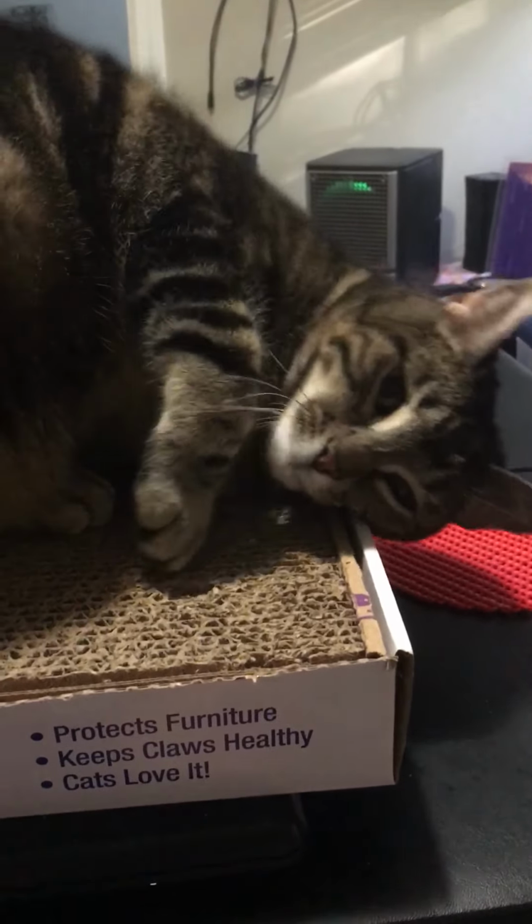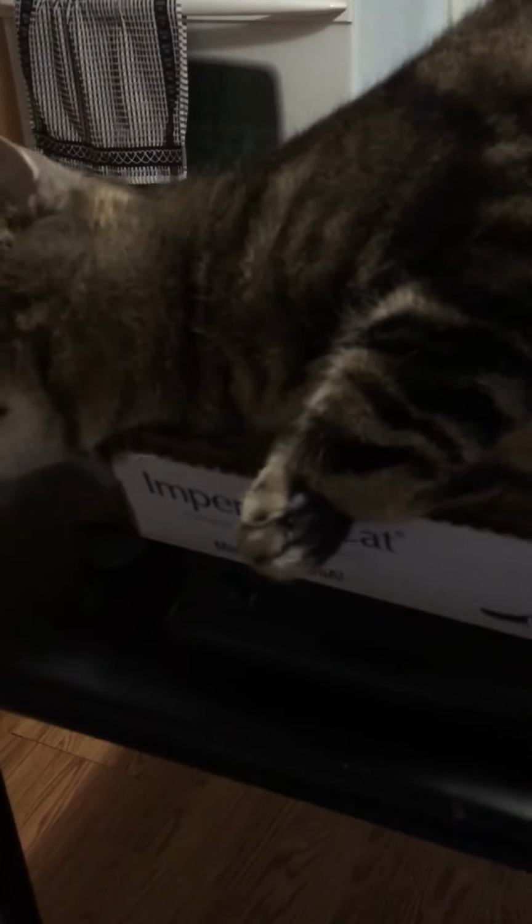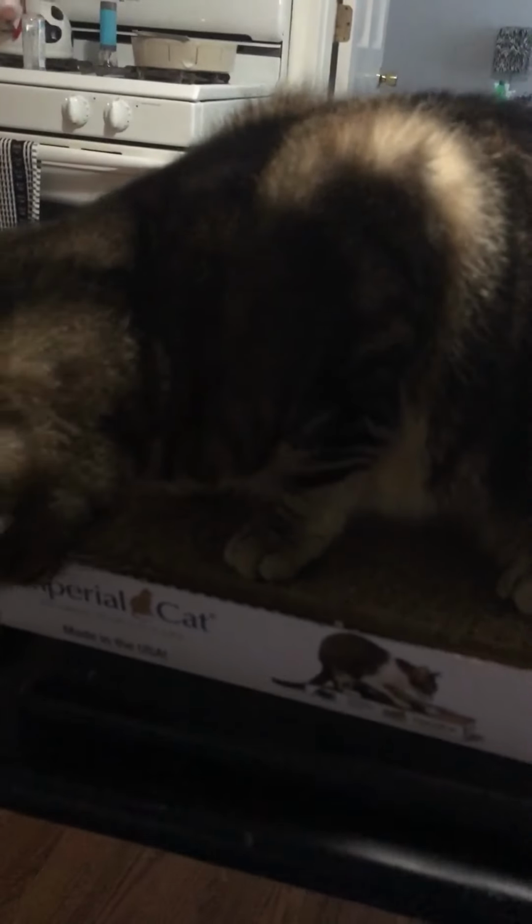Maisie girl. Hello, everybody. It's me, Amazing Maisie. As you can see, I love this scratcher a lot. Thanks to Mommy.